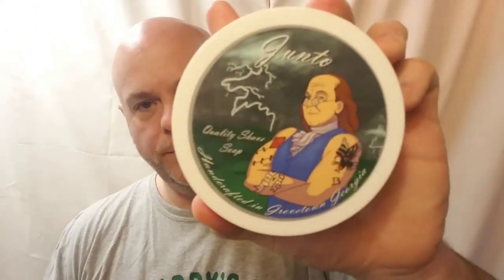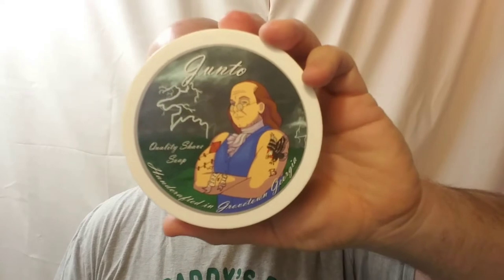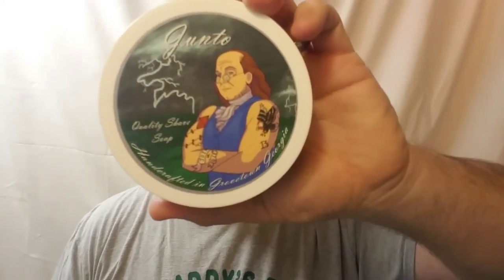Today we're going to be talking about Junto, right there, by Strikegold Shave. It's a really cool label there. I've had this for a little while. I've used it for a little bit. I'm really impressed with it. This is handcrafted by Jennifer Marting, who makes the soaps for Strikegold Shave. Strikegold is ultimately owned by Frank Misa, and this is their little creation. Also got the matching aftershave to go with it.